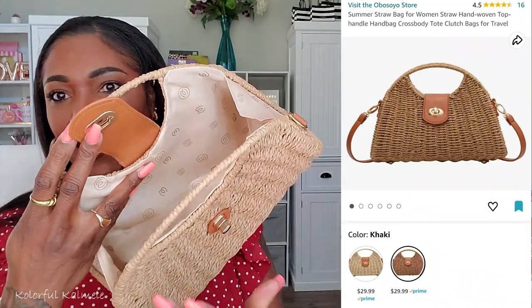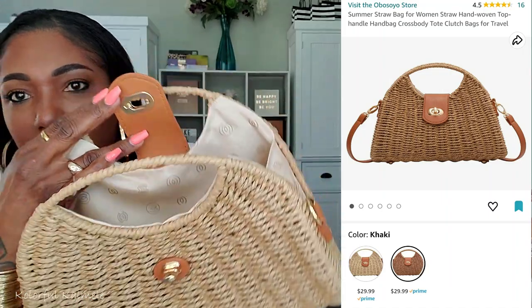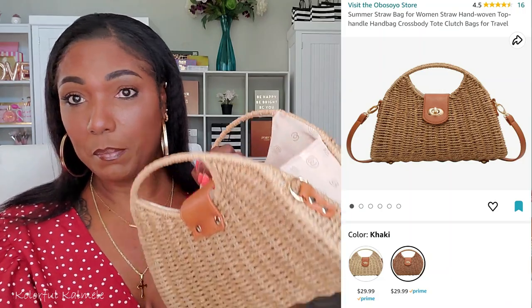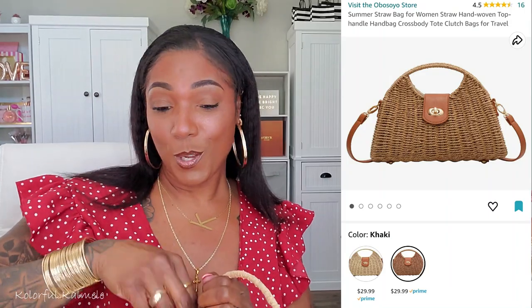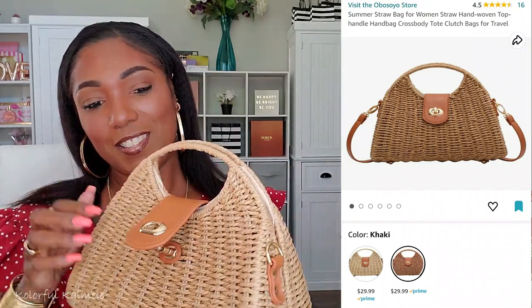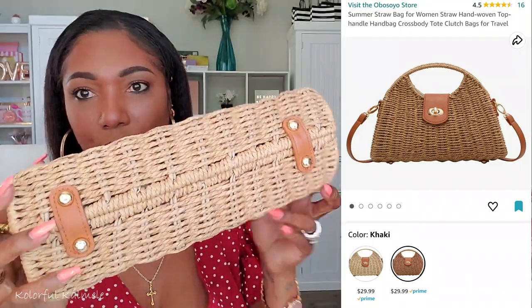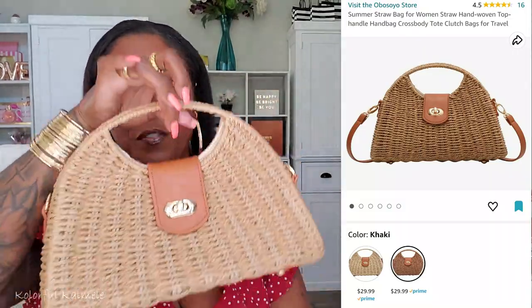And then the inside is really cute. It has this nice cloth lining on the inside, so the bag is not see-through. It's really decent quality, just how it's put together and made to be a basket type purse. I love it. So yeah, this is one of my favorites. When I saw it, I fell in love and I was like, oh my gosh, I'm so glad I grabbed that. It's so cute. This is what the bottom looks like. As you can see, it has the cute little straps here holding the bag together. But like I said, it's very, very sturdy, very good quality.